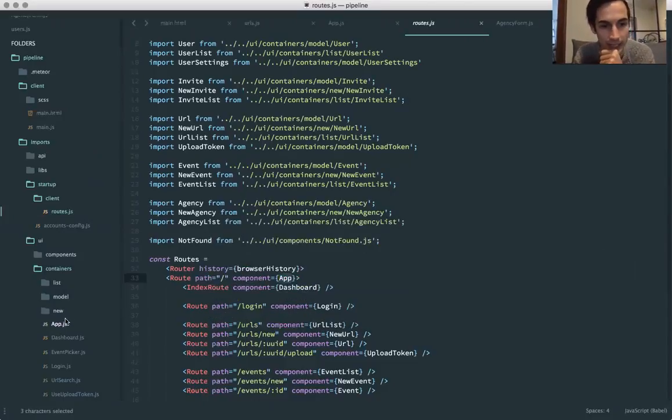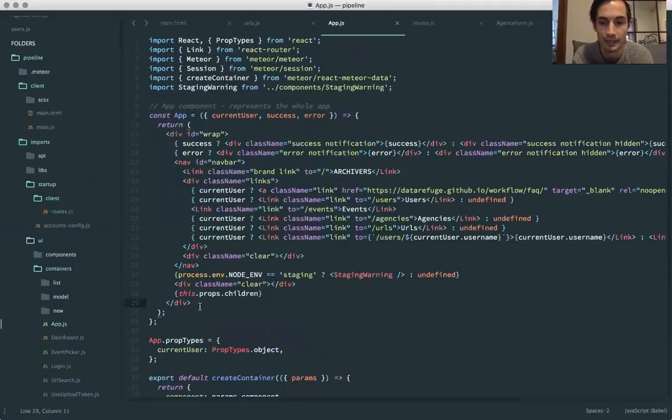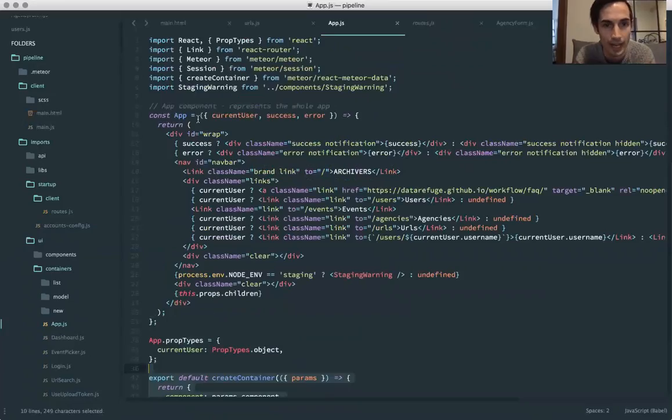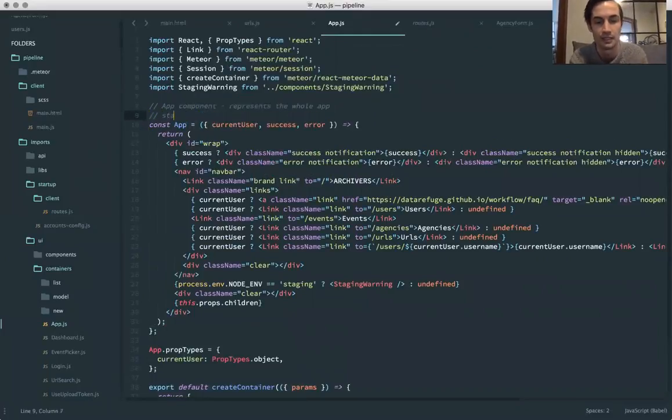We can look at the app container here, and it's got this special function called create container. This is where we take a component called app, which we've defined here. This is defined in a special way. This is called a stateless function component.